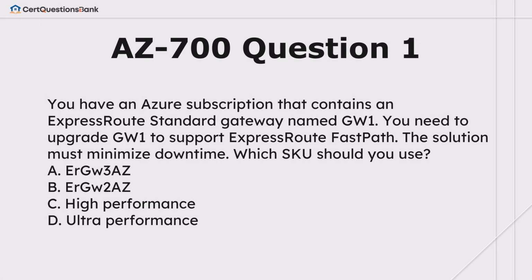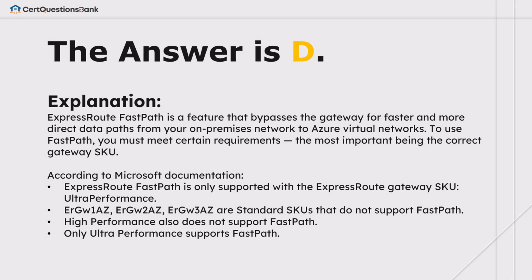You have an Azure subscription that contains an ExpressRoute standard gateway named GW1. You need to upgrade GW1 to support ExpressRoute FastPath. The solution must minimize downtime. Which SKU should you use? A. GW3AZ. B. GW2AZ. C. High Performance. D. Ultra Performance. The answer is D.